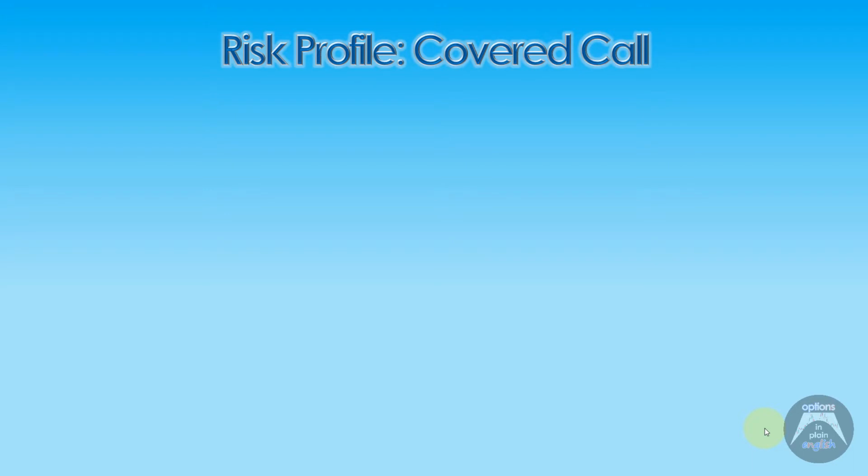Today we're going to be talking about covered calls and analyzing a covered call's risk profile. This is the first strategy that we're going to be taking a look at where we are combining stock and options. So this is a very important strategy for you to know and to use because it's one of the most widely used as well.